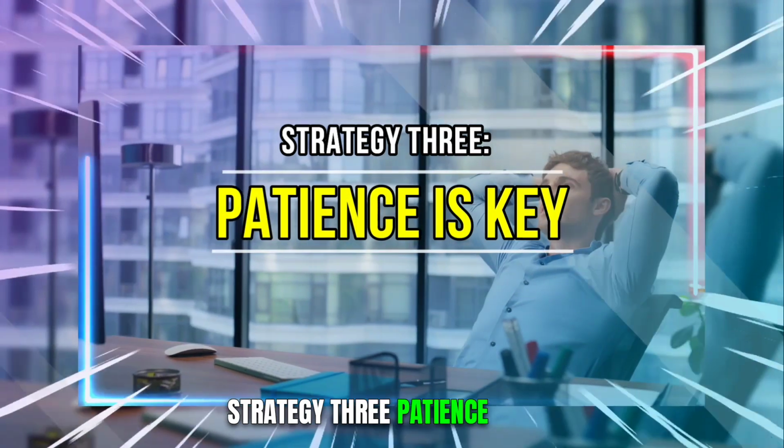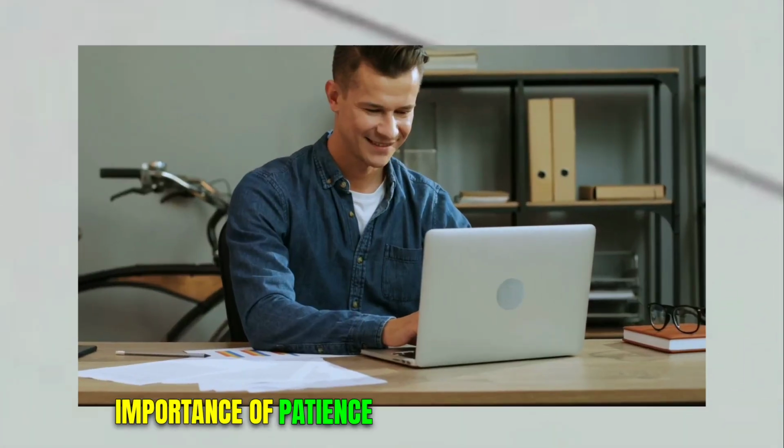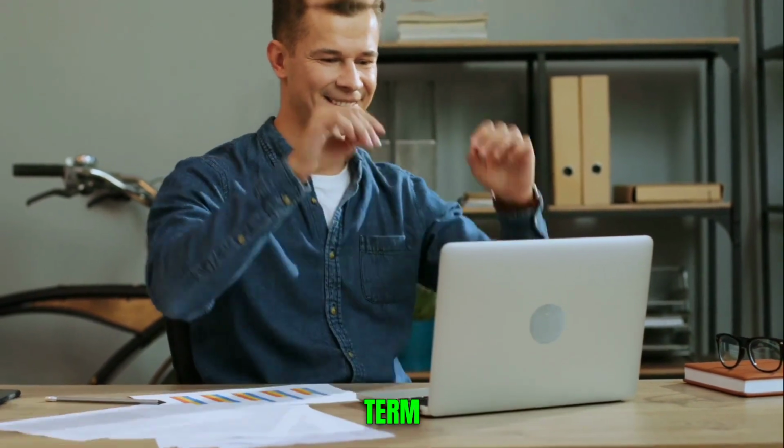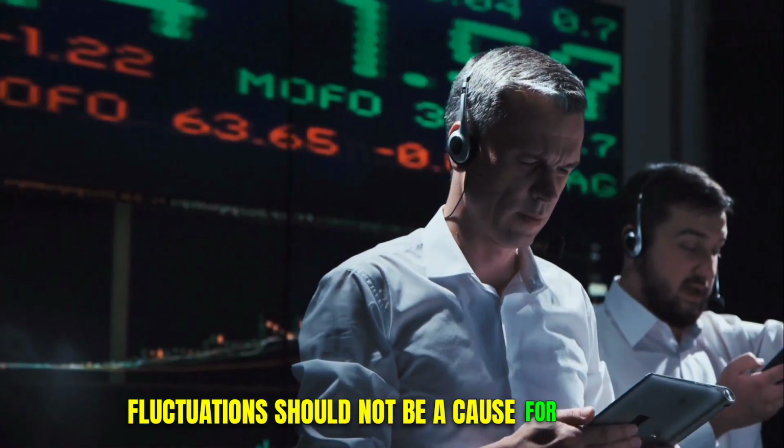Strategy 3. Patience is key. Buffett's investment strategy emphasizes the importance of patience and investing for the long term. He believes that short-term market trends and fluctuations should not be a cause for concern.